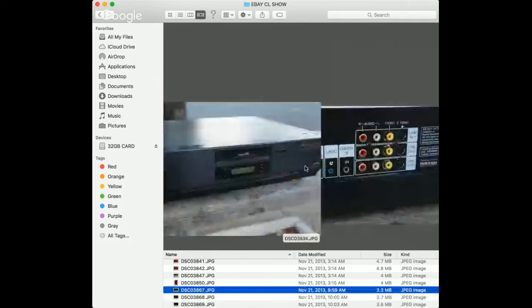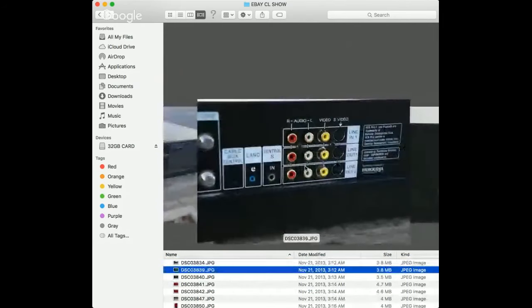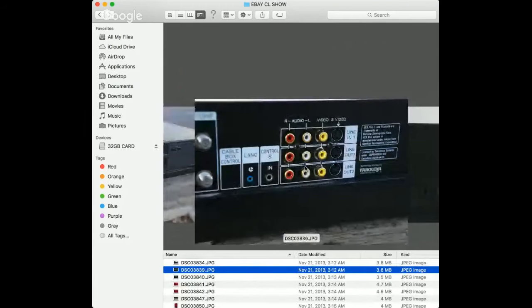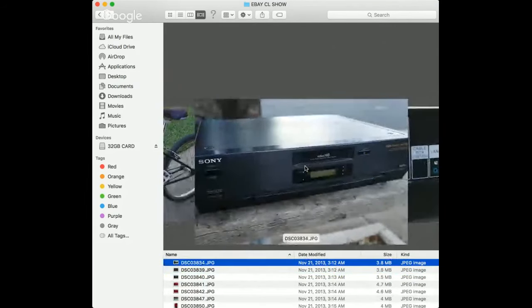So very interesting, $165, realistic market price. I did rebate about $40 because something small didn't work, but the guy still wanted it. So very cool. Would you have hustled this? Yes or no? In the comment feed right now. Let me know.